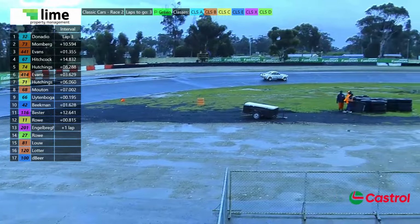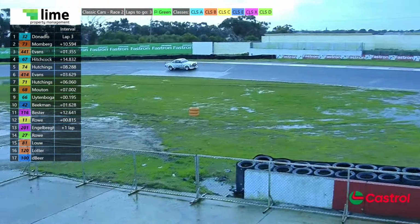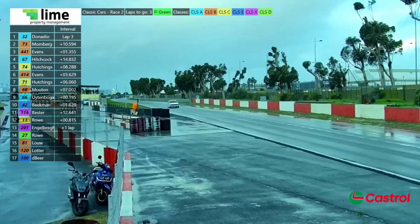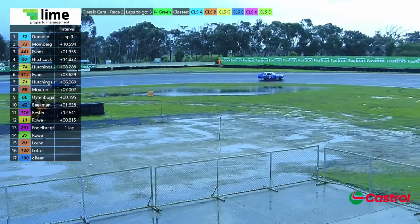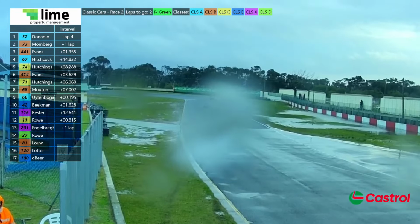But we look to the lead, and there is Franco Donadio in that little Chev Can-Am, just trundling it around. We know he loves to throw his old Escort sideways, but I think this thing is a different beast. He can't throw it around as much as he wants to, and it's definitely a lot lighter on the throttle input to put the power down, but he'll make his way into turn 1.